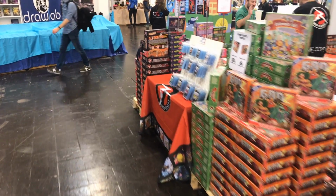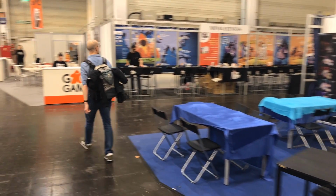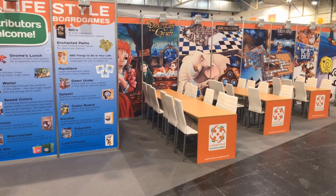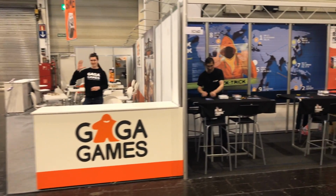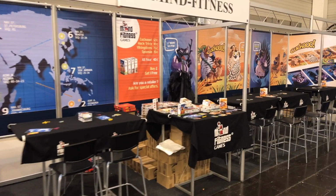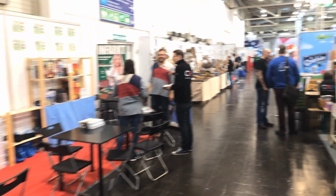Over here we have Red Glove Games. Straight in front of me is Draw Lab. Over here is Lifestyle Board Games. I like those big giant markers there. Gaga Games directly in front of me. Mind Fitness over here. There's a game I just talked about recently, Cuckoo, a very intriguing card playing game. That's one that I recommend. Let's see what's here in this back row.